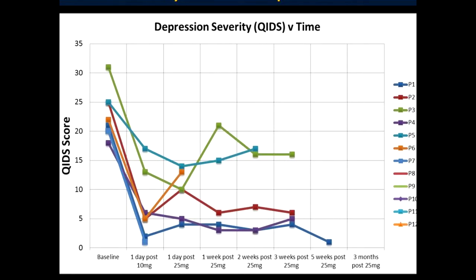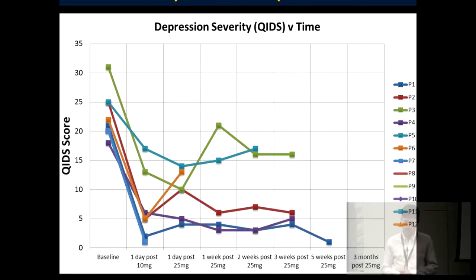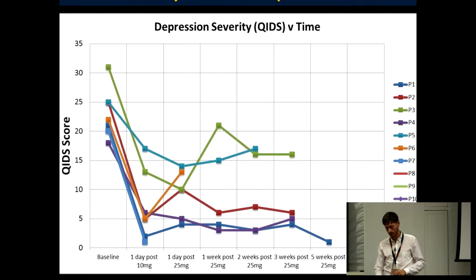We've dosed 7 to date, and you can see that all have some decreases in their depressive symptoms. It's not a magic cure. These are very severe cases, and although we've managed to get 4, I think, by the last count, into remission, 4 of the 7, there are still patients who do have some depressive symptoms. Nevertheless, the results are really encouraging and suggest that the psilocybin is indeed working.